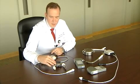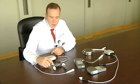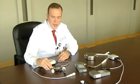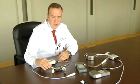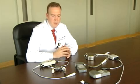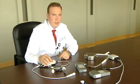And this is an exciting device, and this is the same kind of device that past Vice President Dick Cheney has. It has two specific uses. It can be used as a bridge to heart transplantation, and it can be placed for destination therapy. And what that means is that this device is permanently placed in the patient.